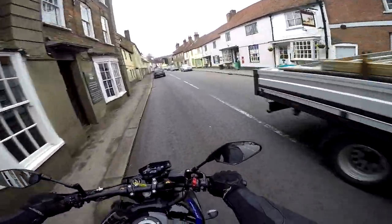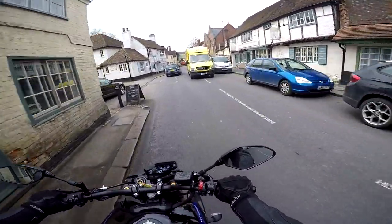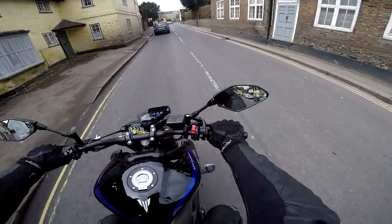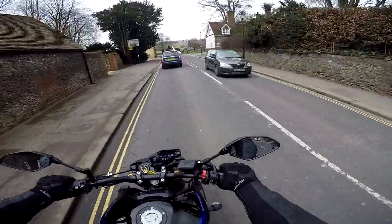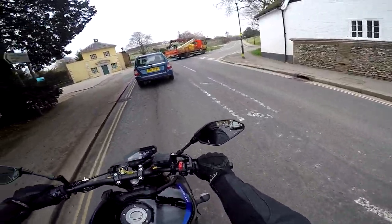So I'll assume that maybe you didn't see my original review of the MT-09, and I'll go through this as if it's a full first impressions review, just to give you an idea of what the bike's like to ride. And just as we go through town here, lovely West Wickham, I'll just give you an overview of some of the practical stuff. So the first thing that you notice when you get on the bike is it feels quite tall. It's not actually that tall. I think the seat height is something like 820mm. Again, we'll go through that when we go through the specs.